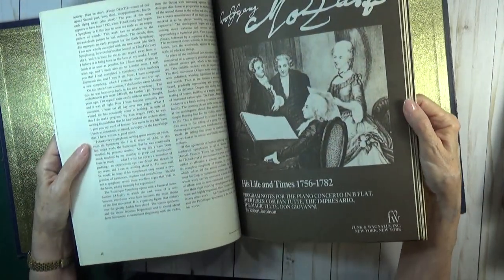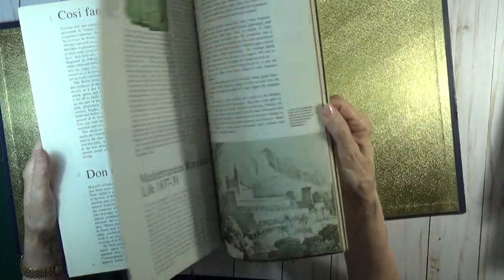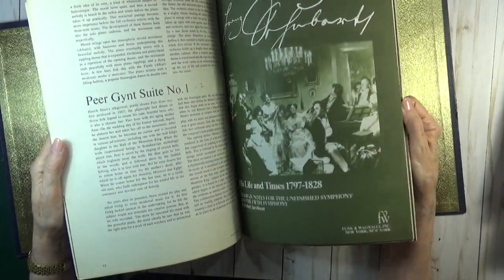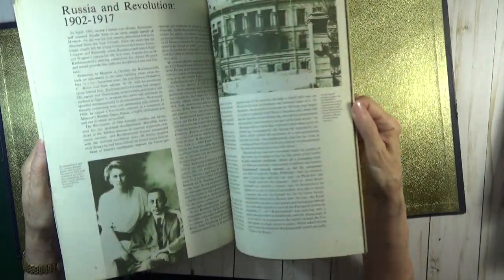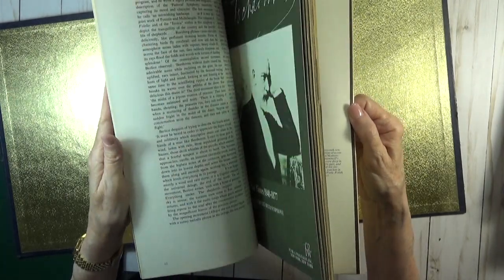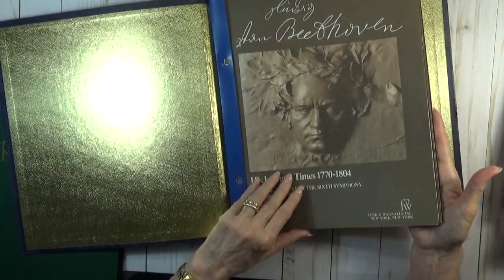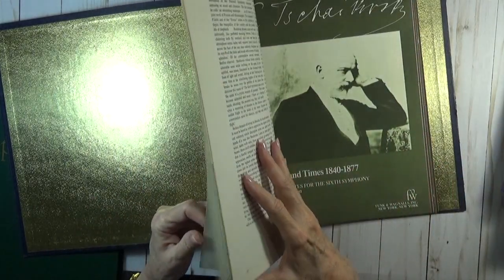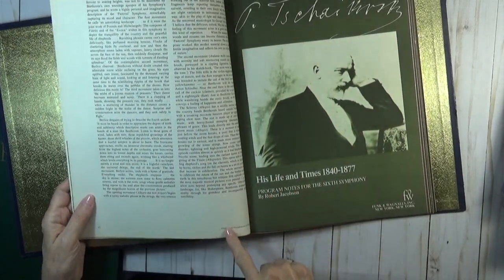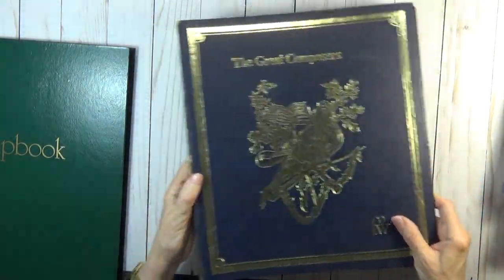But Mozart, if you're a music buff and or an art buff, this book should be of great interest to you. This book is as is. It seems to be that each one of these, start to finish, is 2, 4, 6, 8, 10, 12. This one is 12 pages and ends here. I don't know whether that really is the end, but this will be coming to you soon.